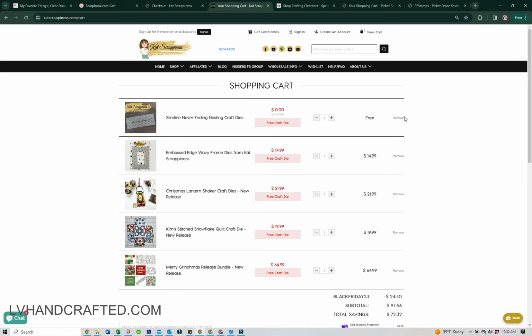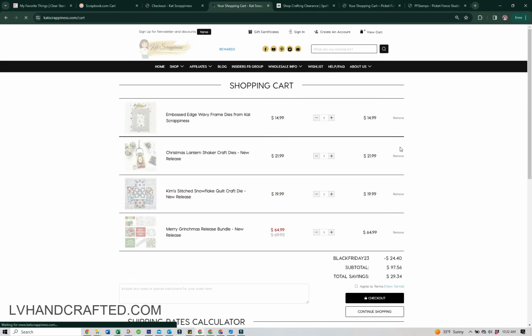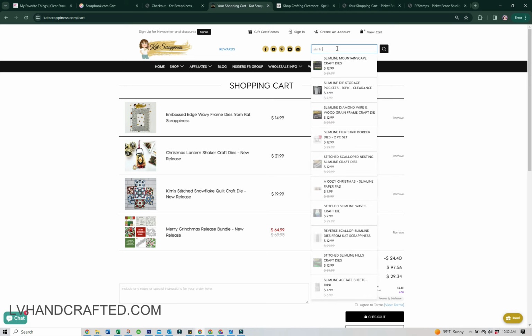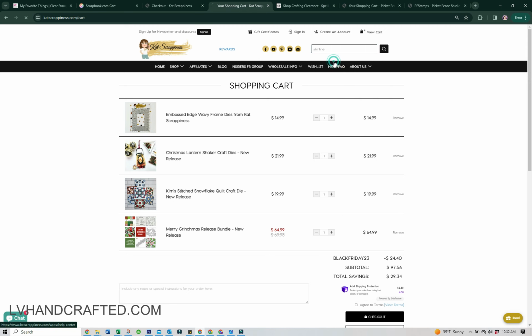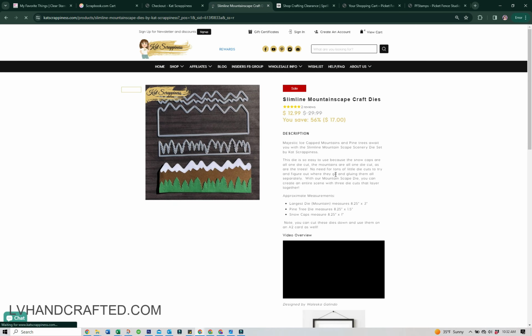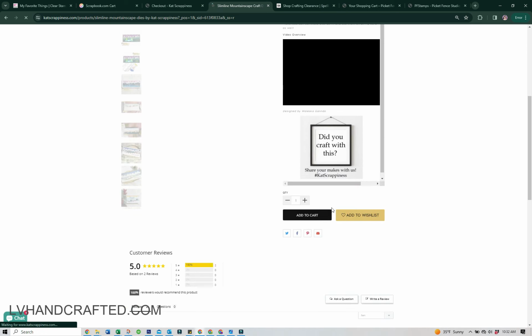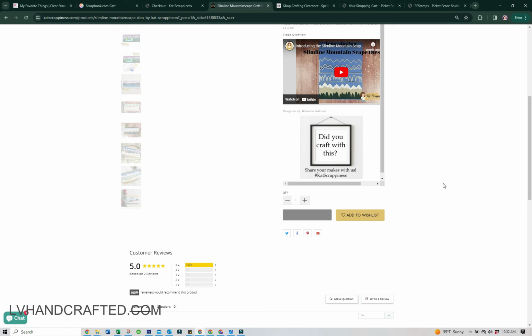But just so that you can see, I'm going to take this out of my cart, and that way you can see that it's not going to automatically add something to your cart. You need to actually find, and I think most if not all the slimline dies are going to qualify. So just shop slimline. We'll just take the top one here. And then when you add it to your cart, then you'll see it come off of the cart.